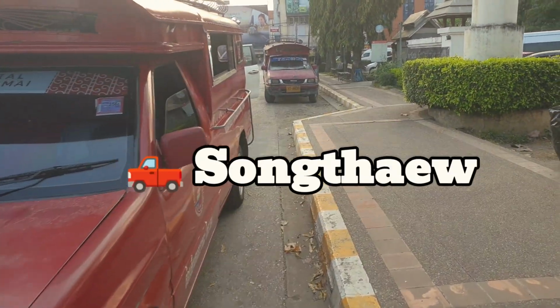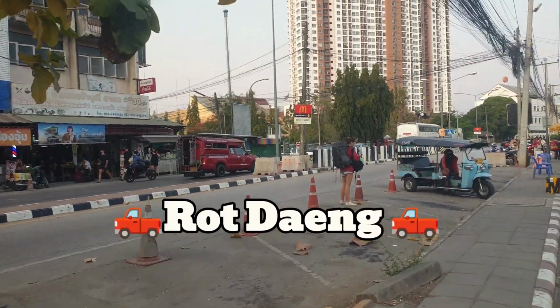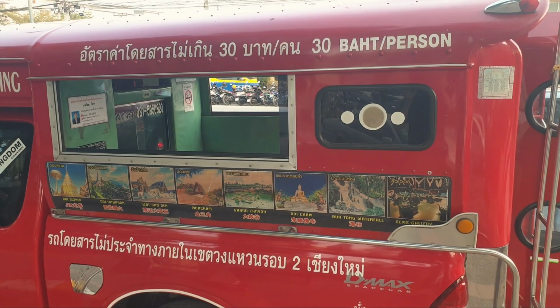This is called a songtao or rotdeng. Rotdeng means red truck in Thai. They usually cost 30 baht per person unless you make them drive an unreasonable distance.